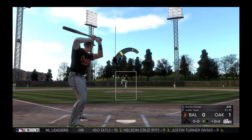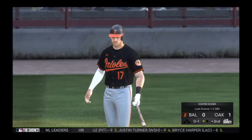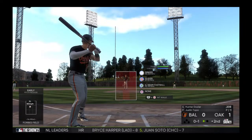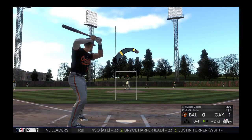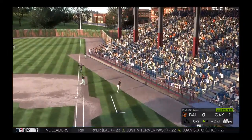Now the pitch. And that's dead center for strike 1. Yeah, he made up his mind early to take the first pitch because that thing was right down the middle. And he falls behind 0-2.